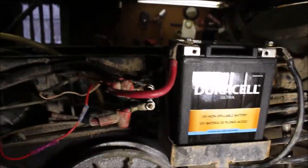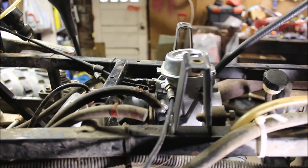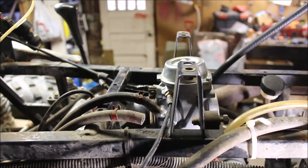All right, so I got this replaced. I swapped it out for another old one I had laying around. Now when I hit the key, it'll fire over. So that's one issue out of the way. Next is I'm gonna try that carb boot. Replace that intake boot. Still backfiring, so sucking in air or it's loading up with fuel, one of the two. So I'll check that out.